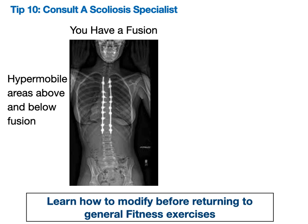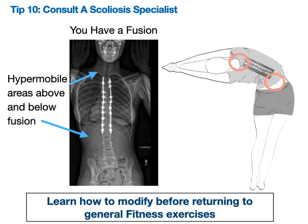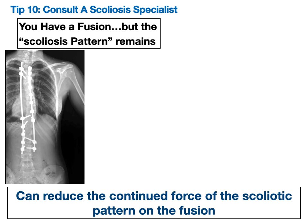If you had a fusion for your scoliosis, just like any fusion, there is a tendency for areas above and below the fusion to become hypermobile. Exercises you have done in the past could create stress on these hypermobile areas. Learn how to modify before returning to general exercise.